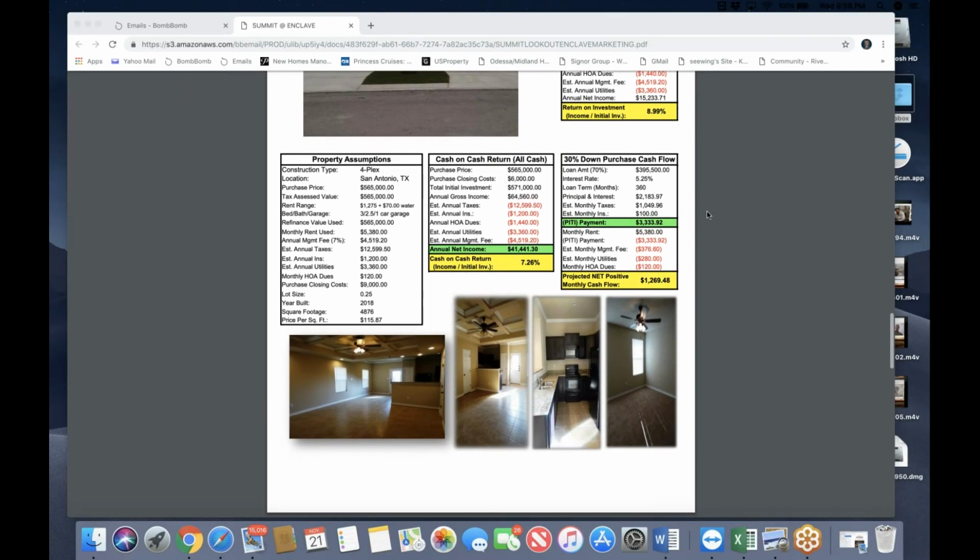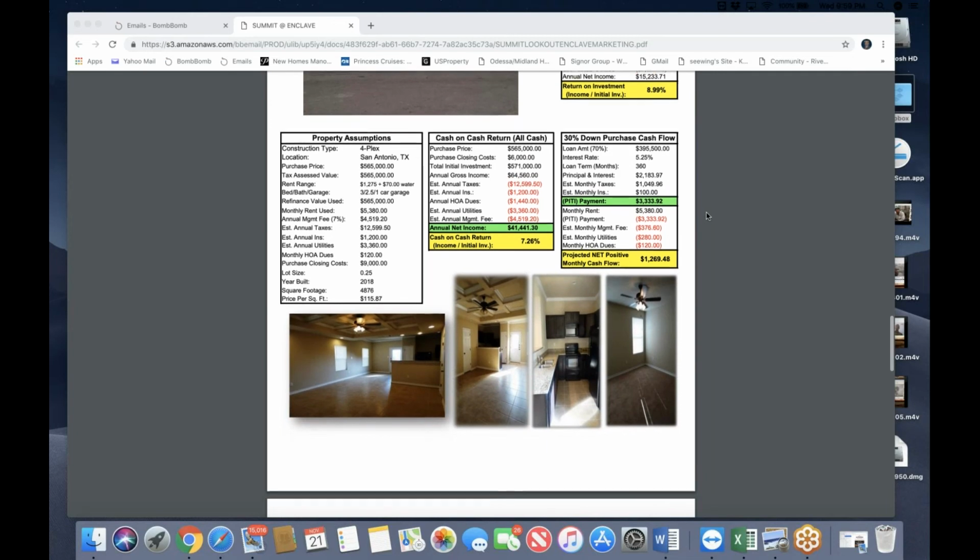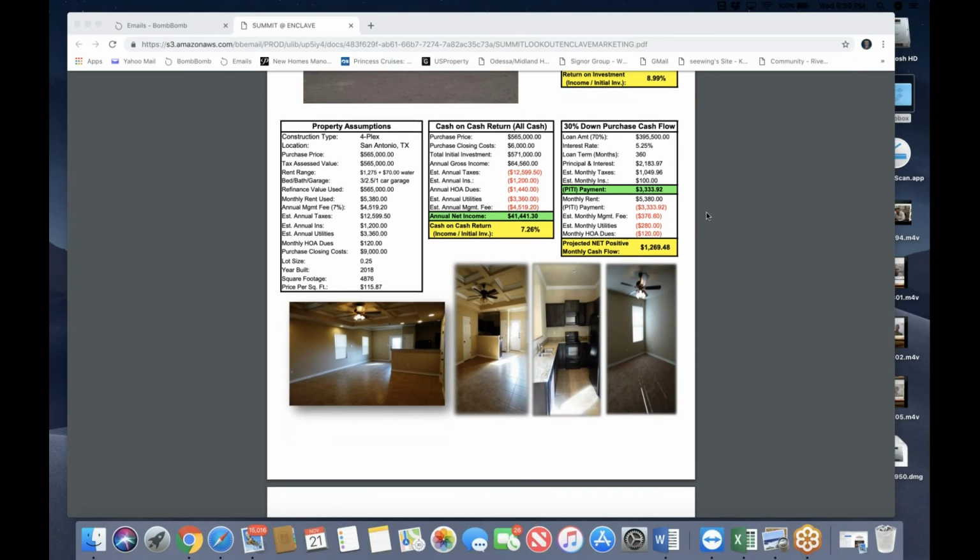is pretty consistent. Even though the property tax rate is around 2.2%, it's all about the big picture numbers. You do not focus solely on the property tax, which is larger than in other areas of the country. But you have to look at the big picture in terms of the numbers and the cash flow.